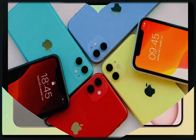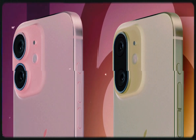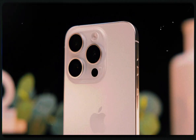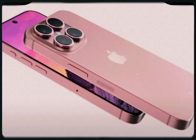Some think it might resemble a brushed copper look. Others hope for a burnt orange finish with bronze undertones. Whatever the final version ends up being, it's already generating buzz. In a world of silver and space black, this new look feels fresh. But this isn't the only color change coming. Apple seems to be expanding its color offerings across the entire iPhone 17 lineup.